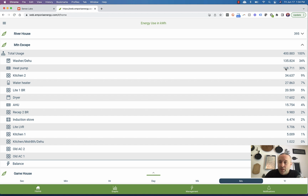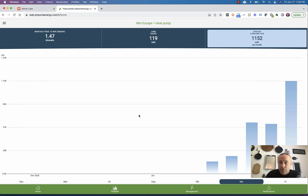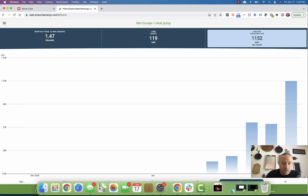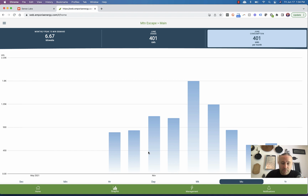But let's take a little bit more granular look. So I will click heat pump. And so here's what it has used. So actually this is interesting. It used 1,150 kilowatt hours back in January. In fact, let's take a quick look just while we're at it. Let's look at the entire Mountain Escape. So we had a 3,300 peak for the month.